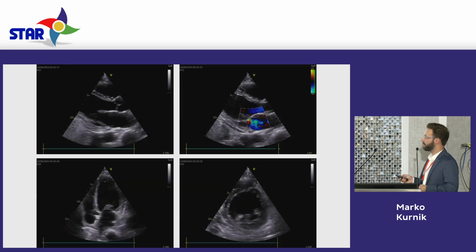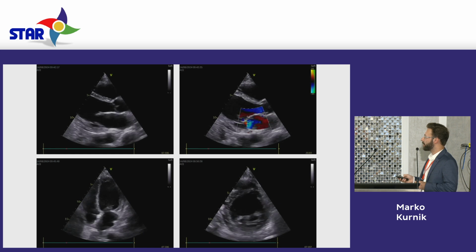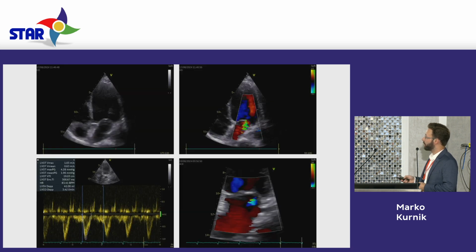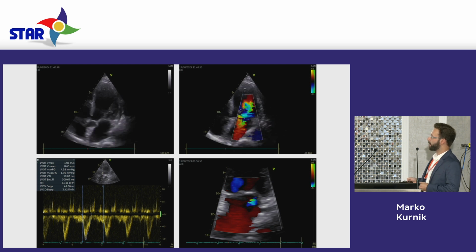The serum lactates were normal all the time, and there was, let's say, marginal improvement in the function. She remained with us for the next 5 days without any support. Why? She was to be transferred to the urology department, the surgery department, and we talked with them that she would be transferred only after the complete resolution of her symptoms. So, gradual normalization of cardiac function and morphology with very prolonged cardiac depression that lasted almost 8 days. This is longer than the 4 days reported in the literature. Two days before transfer, still pronounced mitral regurgitation, and this is on the day of transfer, the cardiac echo was completely normal.